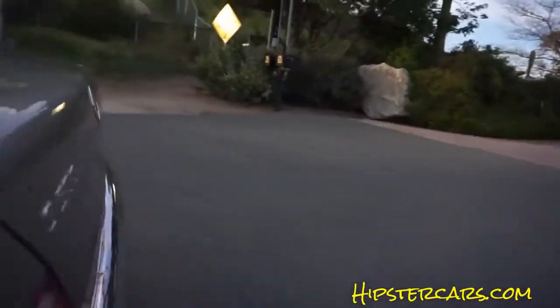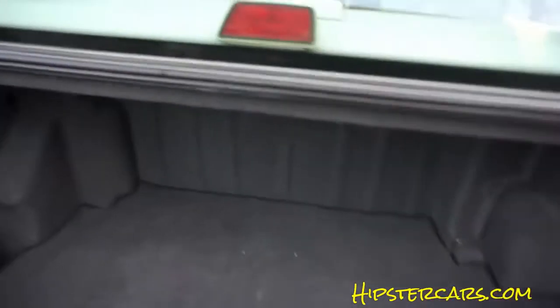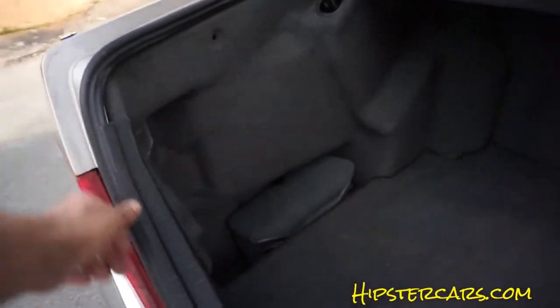Let's go look at the trunk. Show you that. Get out of order here, mess up on what I'm doing. All the seal and everything's in great shape. Little tear right there. I knew there was some on here. One on here somewhere. I was looking for it.